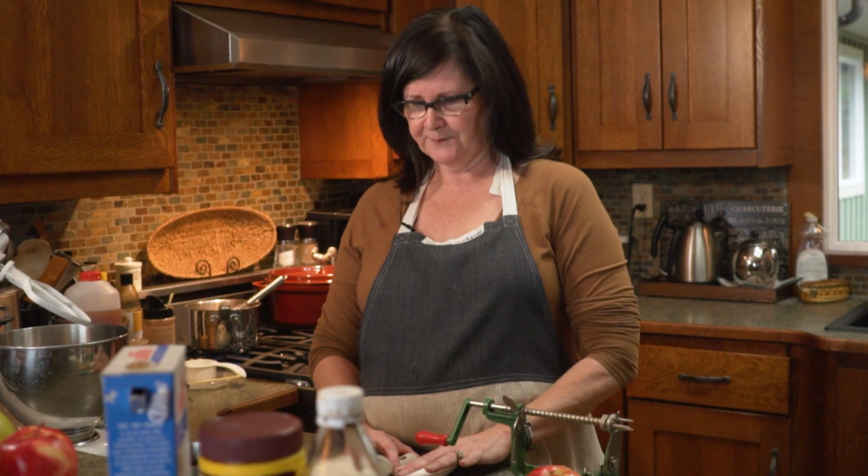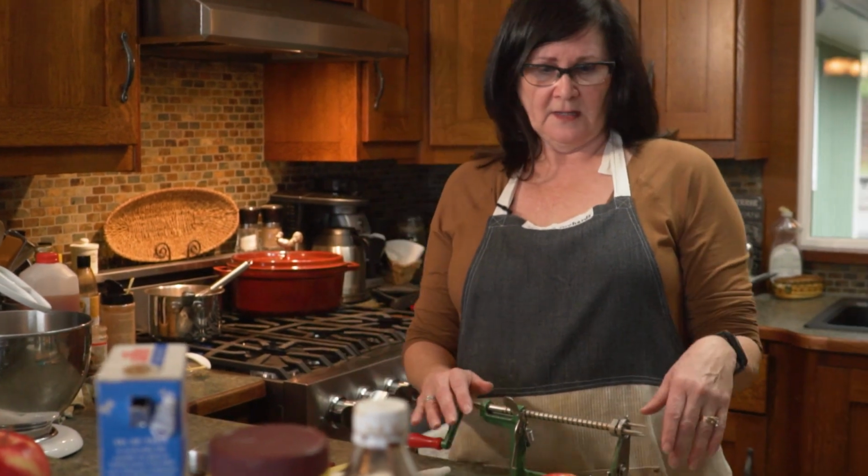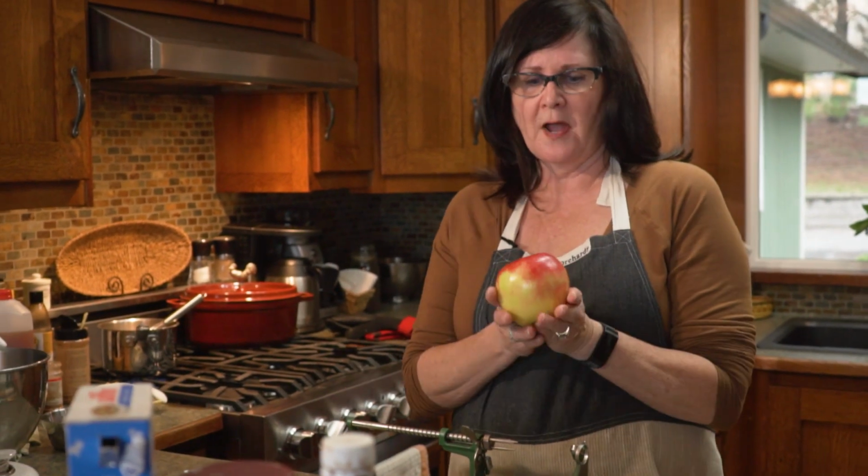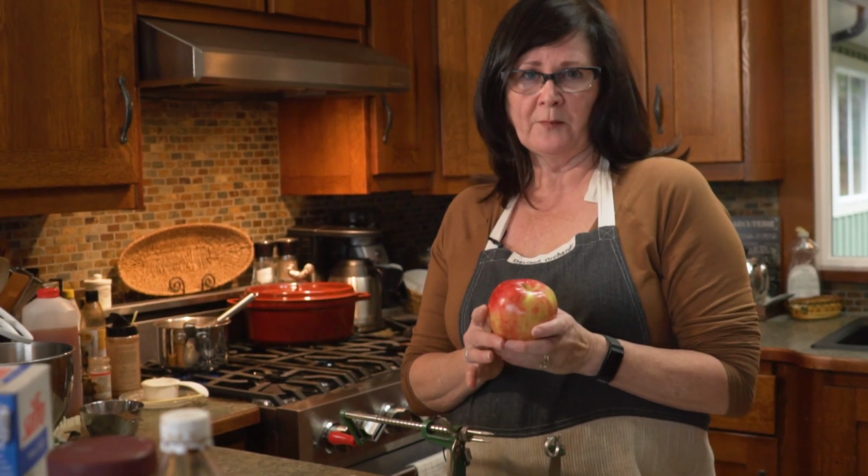All right, now that we've got our cider sauce on the stove, we'll just let that come to a boil, and then, like I mentioned, boil it for 5 minutes. I'm going to make the pudding part of this dessert. So it takes 1.5 cups of sliced apple, and that's usually about 1 medium-sized apple. So I'm going to use this Honeycrisp apple. It's a very good apple for baking.